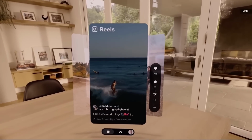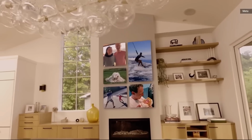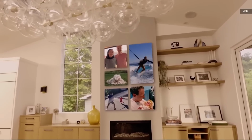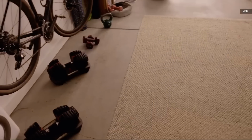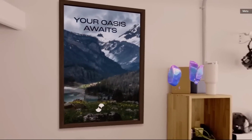But before I go into that, I just want to show you what Meta Reality Labs have been working on, because for the longest time I thought occlusion was the holy grail of augmented reality. But this video I'm about to show you takes AR to a whole new mind-bending level.